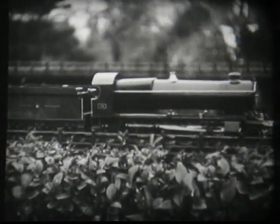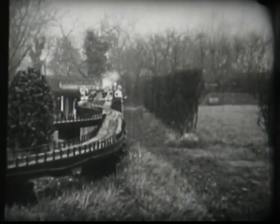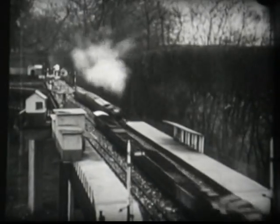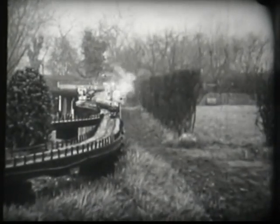All ready to go. Looks nice, doesn't she? Right away. And here comes a fast goods. And what's that? The Royal Scot, and isn't she in a hurry? London to Glasgow non-stop, and no mistake about it either, by the look of things.